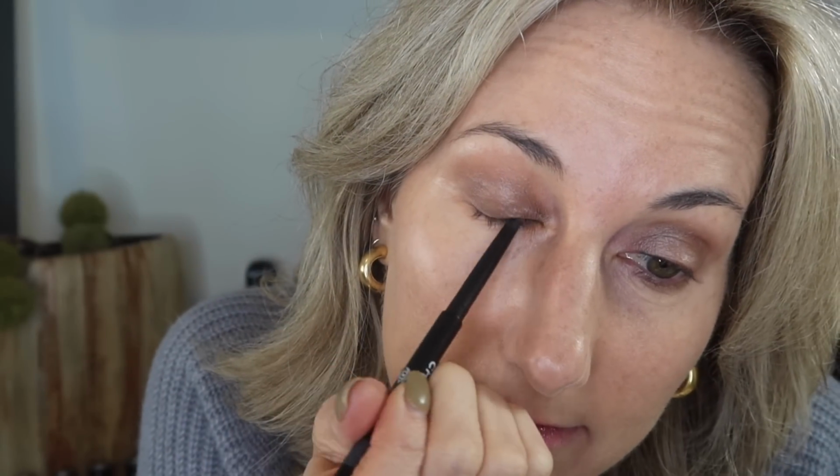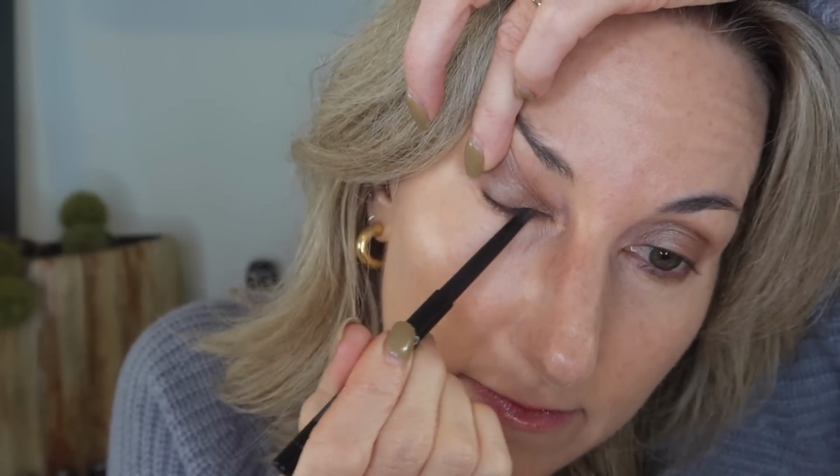So I am going to first tightline near the top lash line up here, and we might smoke it out just a bit. So I'm just wiggling in between my lash line here with this color. It's so pretty, you guys. Isn't that such a pretty color? I am going to go ahead and add a little bit of this down on the bottom waterline, just a little bit.